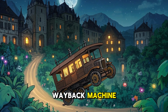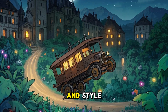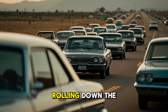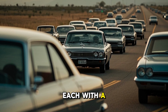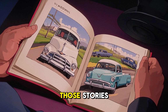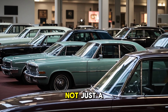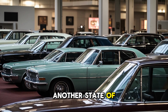All aboard the Wayback Machine. We're cruising down memory lane in search of the titans of steel and style. Imagine a time when cars weren't just machines, they were art, soul, history. Rolling down the American highways were chariots of chrome and steel, each with a story to tell, a journey to share. And today, we get to relive those stories. We bring you the top 7 most iconic antique cars in the USA. Each one is not just a relic of the past, but a portal to another era, another state of mind.